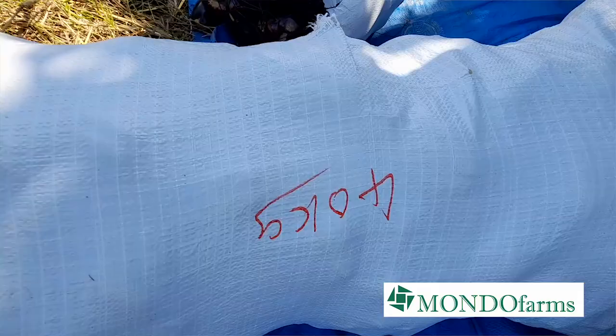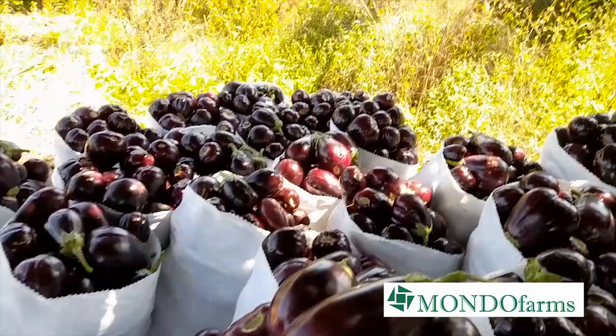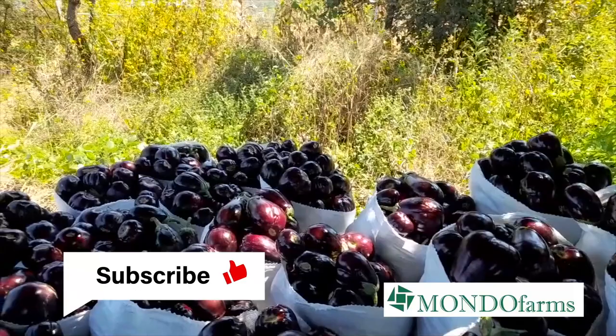And after this, we come and weigh our fruits. Nice big fruits. Then on the sacks we write the quantities, the weight. And we get to do that for about 3 to 4.